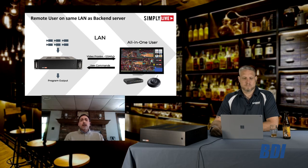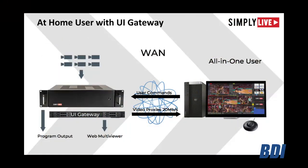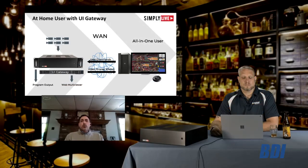So now if we go to the next slide, the UI Gateway, which is a product we just released, really gets put in place with the back-end server, and the big difference is that we are taking the video, essentially, that's being presented to the operator on their UI, and we're creating a very low latency, lower bit rate connection. So now that 125 comes down to, say, 20 megabits per second. So most people are going to have that connectivity at home, and now I'm able to do that at home. So now I have a PC that I can set up that connects to the UI Gateway and the server, which might be in a broadcast center, and I'm able to do the production. And this is the setup that we have with ESPN at the moment.